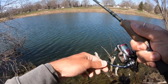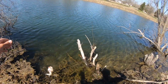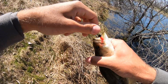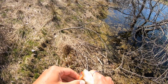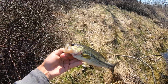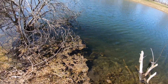Oh, we got something. It's gotta be a bass. Yep. Little largemouth. There we go. Second fish of the day. He's a little bigger, a little chunkier. Oh wow, he got hooked real good. Just a tad bigger. He's a little chunky guy. There he is. Little largemouth, springtime, super cold fish. They'll warm up a lot in this next week.